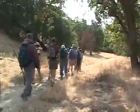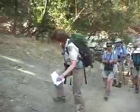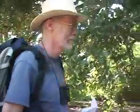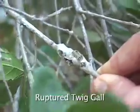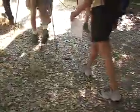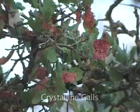A couple of galls on this coast live oak I want to take a look at before we go on any further. And they are stem galls. When these ruptured twig galls rupture, the ruptures are longitudinal, and out pops the little larval chamber with the larva inside it and falls onto the ground. It's a different way of exiting. I think this is the tree that has these crystalline galls all the way up into the canopy.